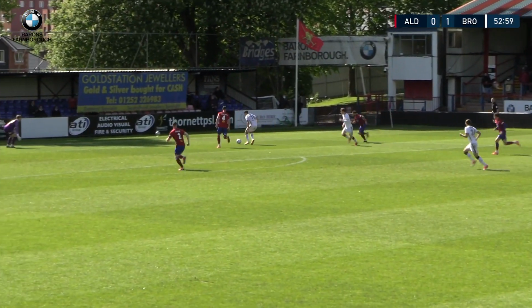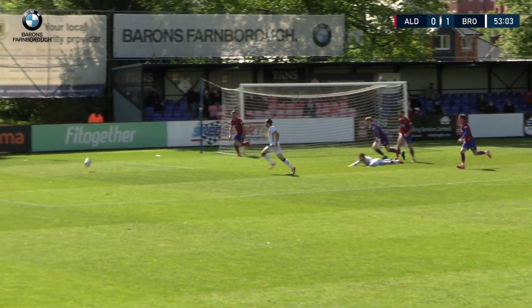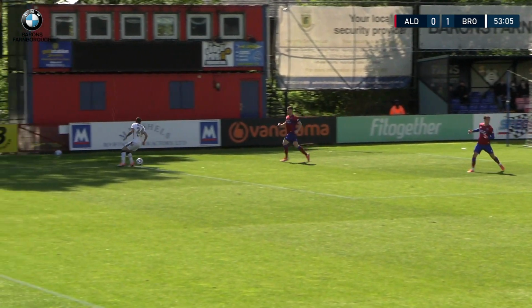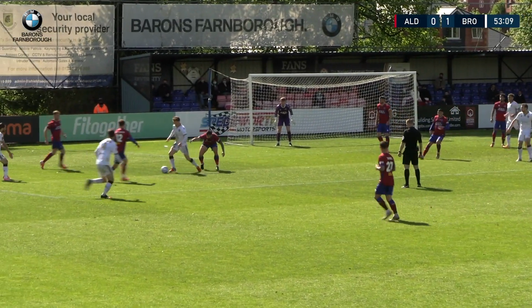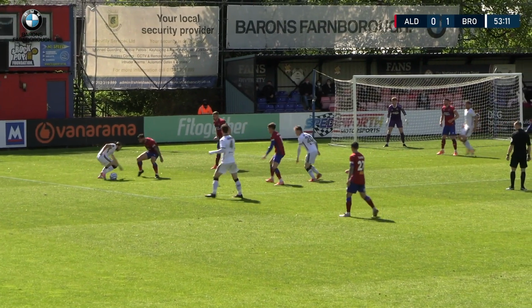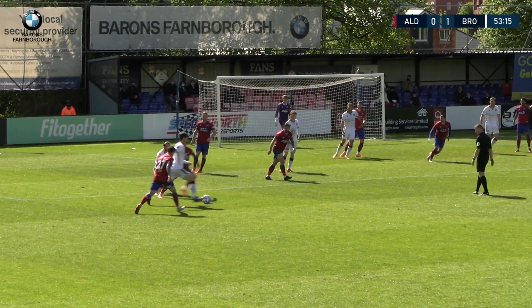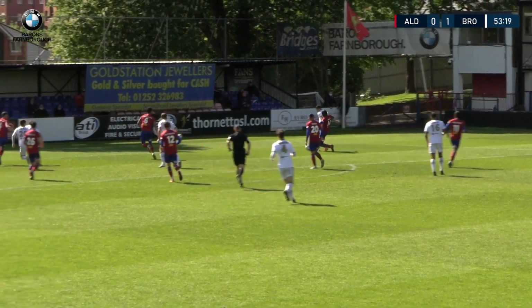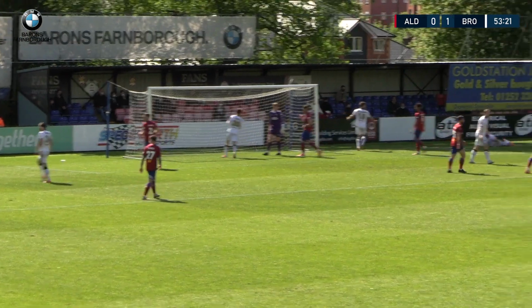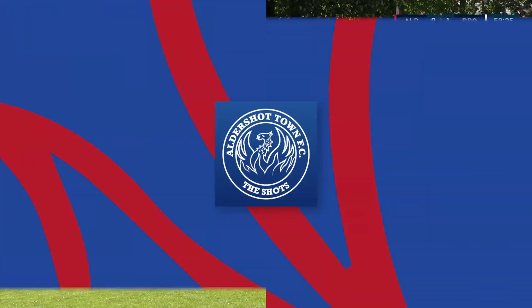Aldershot trying to clear their lines, but it's found a Bromley player, and they've got it. The shot's going to come in. It's deflected up in the air. That'll keep it away from the target. Bridge is going to pick up the loose ball. Bridge into Tomlinson, or Arthur's, beg your pardon, on the edge of the area. Back to Bridge, and then Whittingham almost wins it, but Bingham squares it to Trotter. Trotter with the ball into the area, and it's pinged across the goal, and it'll go out of play for a throw to the Shots.